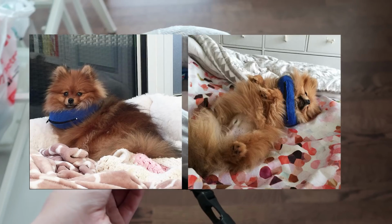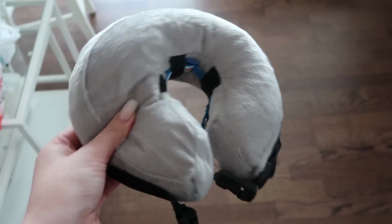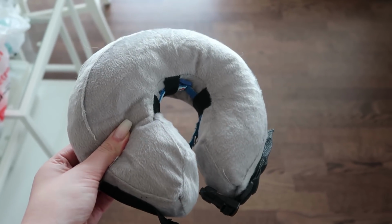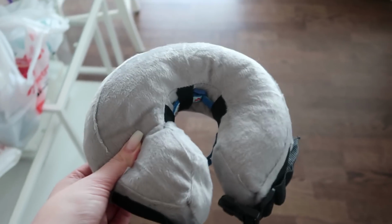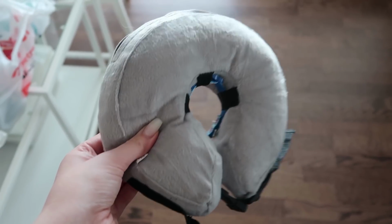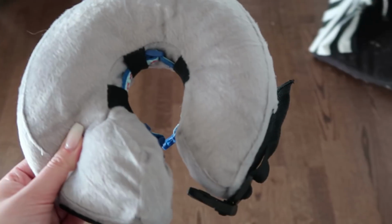But Treacle hated it. She tried to run under the bed, but then this got stuck because it's big, and so she squealed or screamed, a mixture of the two. Then she hid under the couch for the rest of the night. So she hates this. She prefers the cone.